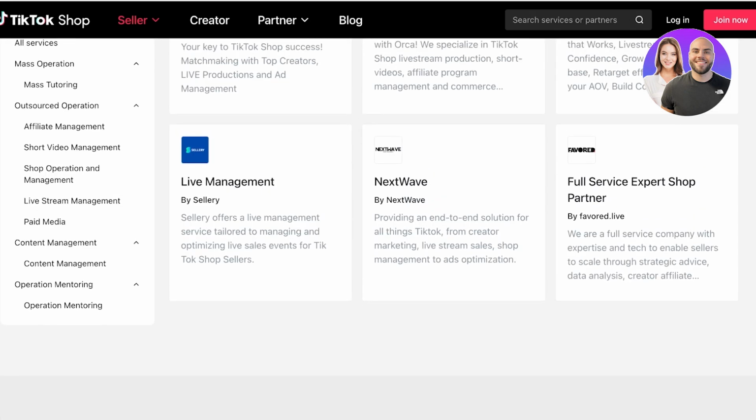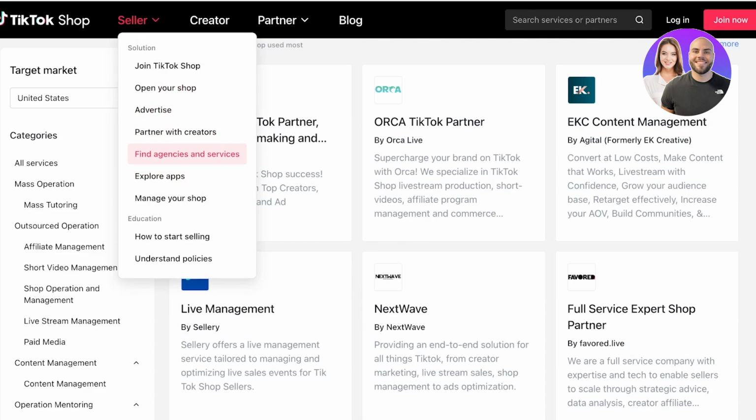You will see things like paid media, live stream management, shop operations and management. So this would completely handle your TikTok shop section, so purchasing and all that would be handled. Then you also have find agencies and services. Other than finding agencies and services, you also have other applications that you could be using with TikTok.